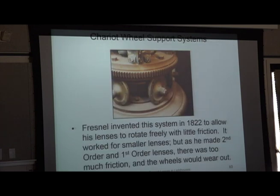Fresnel himself was the one that came up with the wheel support system in 1822, which worked pretty well for the higher order lenses, the smaller ones. But if you tried a wheel support system with a larger lens, one of the first or second order lenses, there was still too much friction and the wheels would wear out quickly. So we still need to improve.